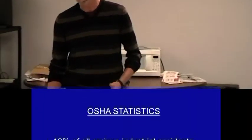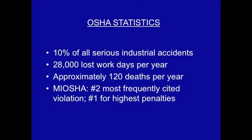Striking, pushing. There are a variety of different types of injuries, and they can add up to being very serious. The statistics kept by both the state workplace safety agency, MIOSHA, and the federal agency, referred to as OSHA, indicate that about 1 out of every 10 accidents classified as serious, 10%, are a result of failure to follow lockout procedures.